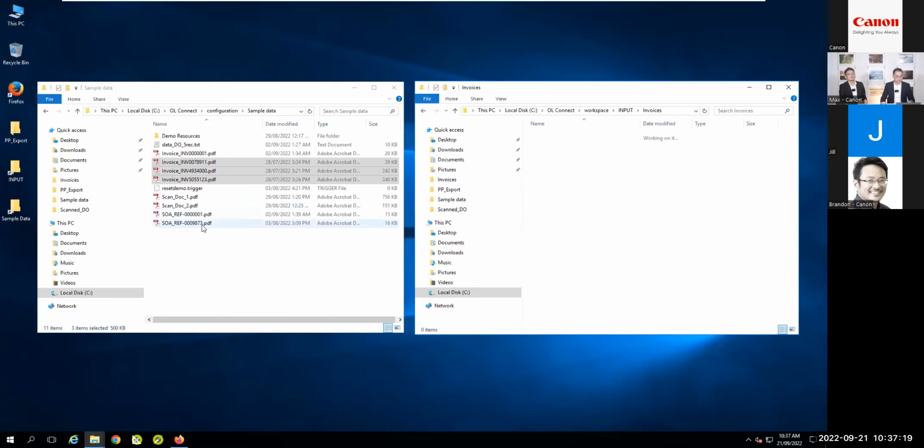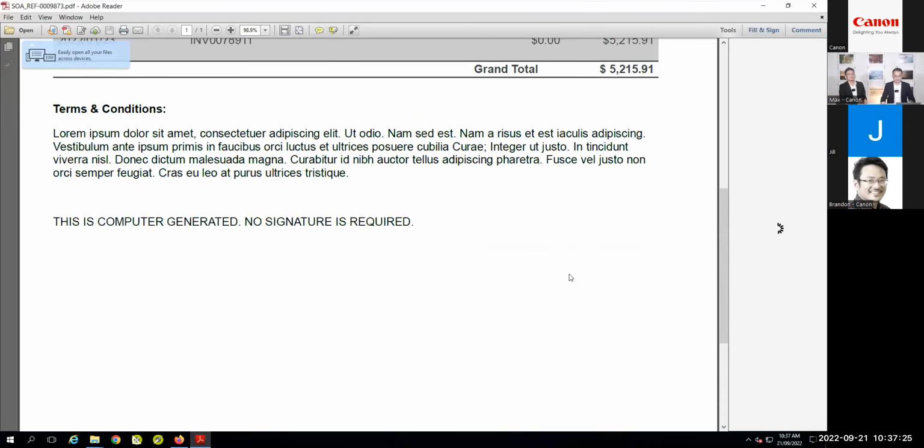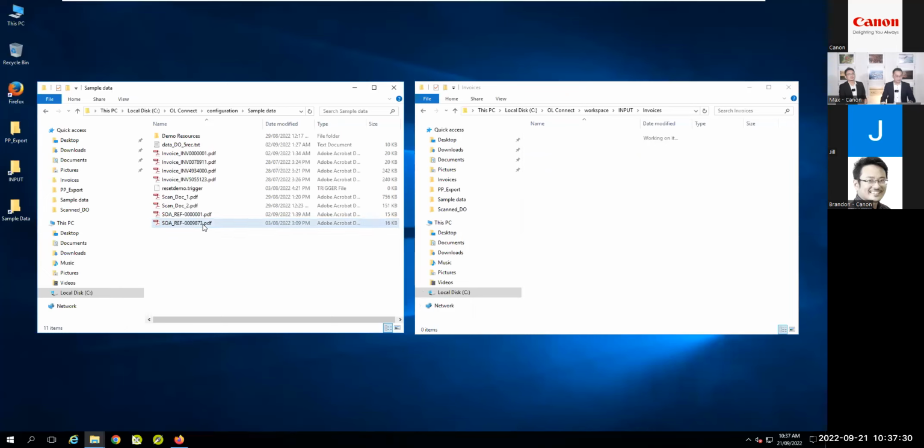So what I'm going to do next is that I have a copy of a sample document of this SOA. We just open up the statement of account that is relevant to the invoice. So I will just copy over this SOA, go to the input folder called SOA and paste it in. Then just wait for the system to ingest this document.